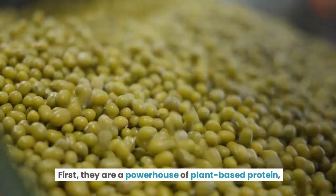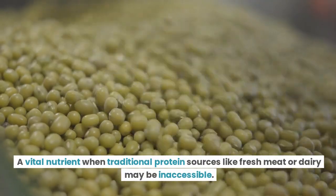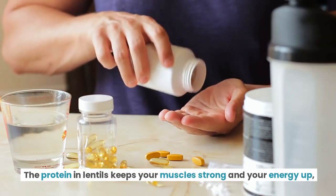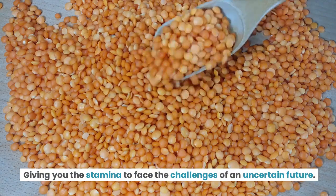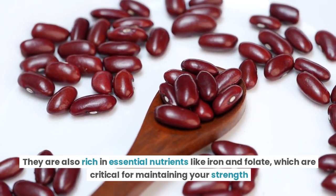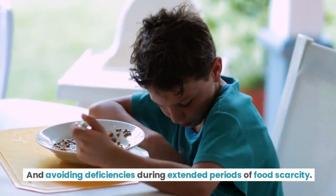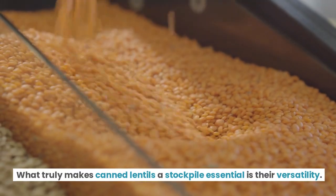First, they are a powerhouse of plant-based protein, a vital nutrient when traditional protein sources like fresh meat or dairy may be inaccessible. The protein in lentils keeps your muscles strong and your energy up, giving you the stamina to face the challenges of an uncertain future. They are also rich in essential nutrients like iron and folate, which are critical for maintaining your strength and avoiding deficiencies during extended periods of food scarcity. What truly makes canned lentils a stockpile essential is their versatility.